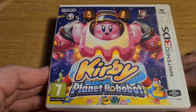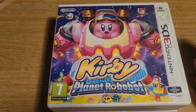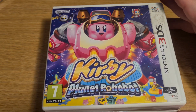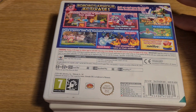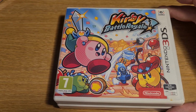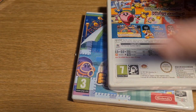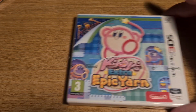This is the one that's worth a fair bit more. I haven't got round to playing this one. When I seen the value of it start to go up, I bought a second-hand copy off someone. A little bit of gunk on the cover there, as you can see. But this is currently £30 in the UK at the moment. And it's supposed to be the best of the bunch of Kirby games on this system, so have to get round to that at some time. Next one up, Kirby Battle Royale. And then finally, we have a sealed copy of Kirby's Extra Epic Yarn.